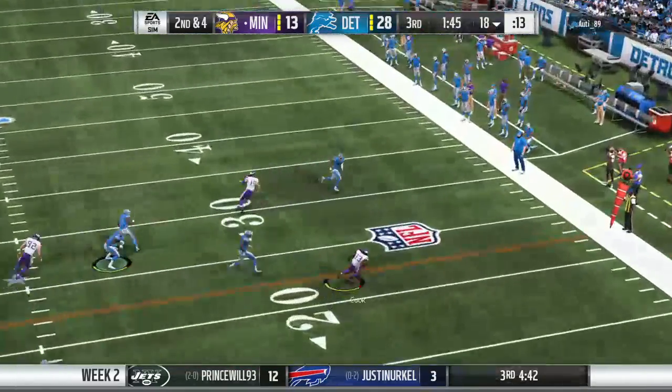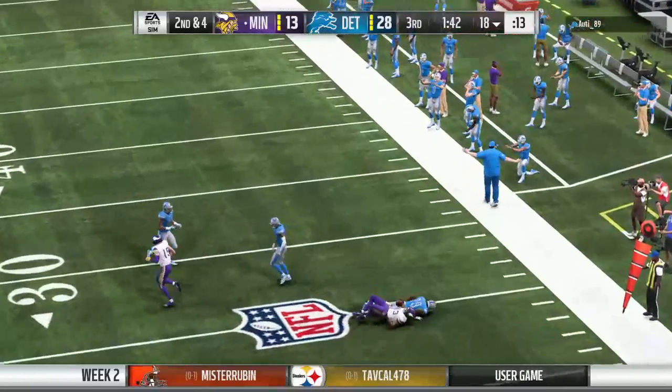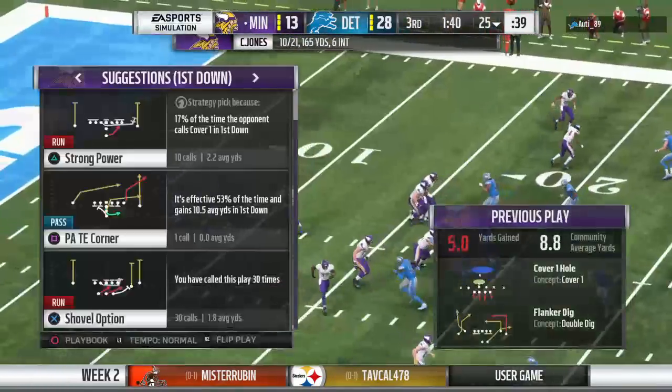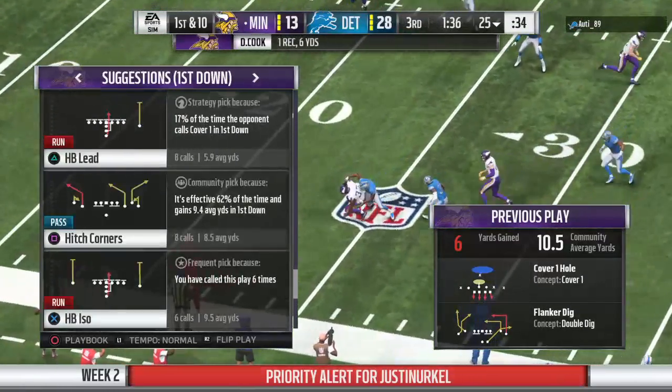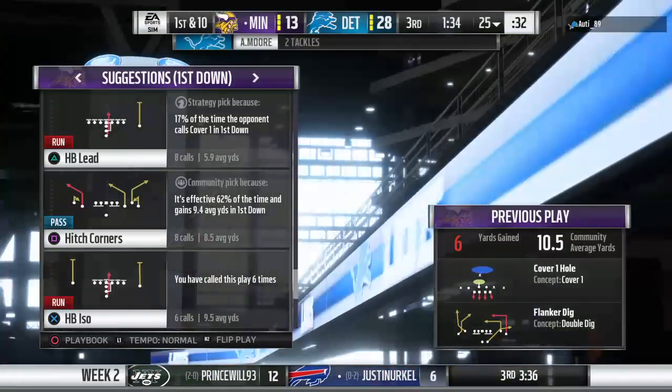Jones looking to throw on 2nd down. He's going to flip one out here to his running back. And down he'll go at the 25. It's a pickup of 6 and good enough to move the chains.